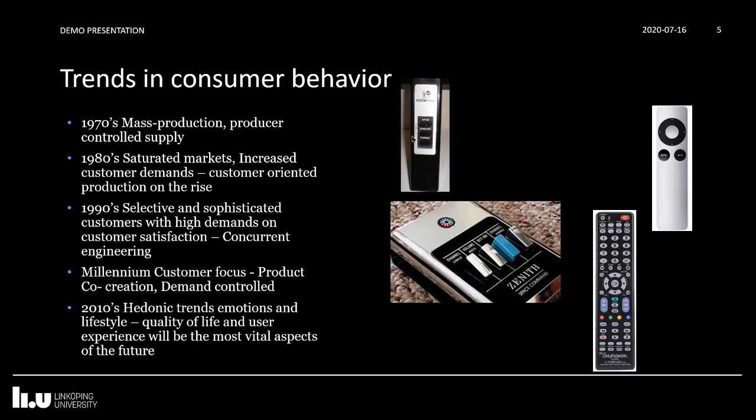Also, we got other global players. Japanese companies suddenly entered the market. Japanese companies in the 1960s and 70s were very much like Chinese companies maybe today or maybe 5-6 years ago.